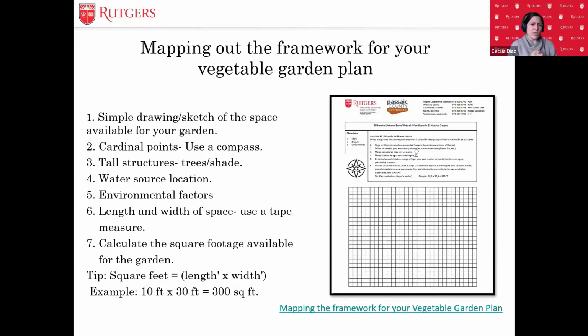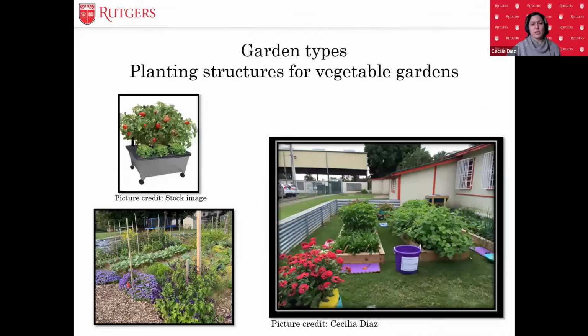And you want to make sure that you calculate the square footage available within that site. You simply do that by measuring the length and the width, and then you multiply both in feet, and that's how you get the square footage of your garden. And with this part of the process, you're going to be building up, adding more information. So this is your starting point. This is a great way to observe your location and choose your site and make all those important notes so that you can keep them in mind as you continue to build on your vegetable garden plan.